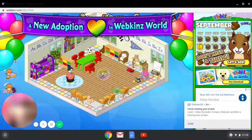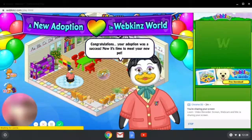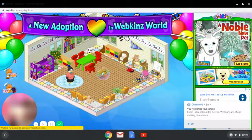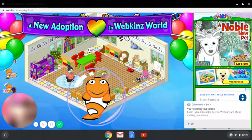Ta-da! There he is. Look at him, little bubble. Congratulations, your adoption was a success. I don't get why they make your new pet pop up in front of you like that. It's like a jump scare. Like, why did they do that? It's so scary. Look, there he is. Hi, Skipper. Hi, buddy. Look at him. Isn't he a good boy?